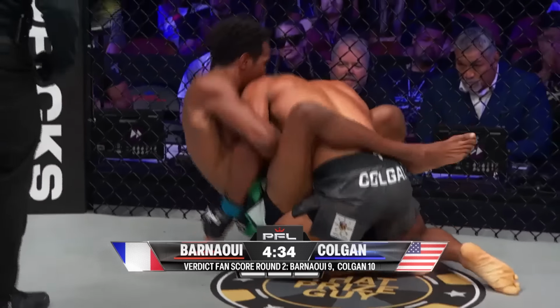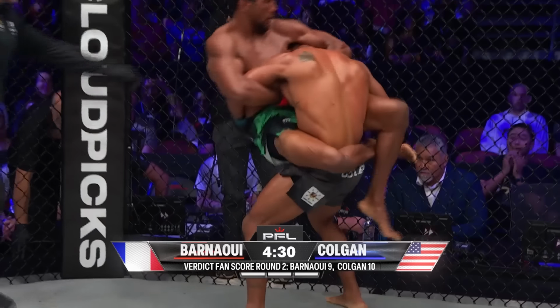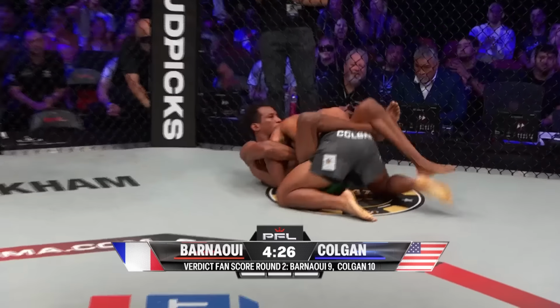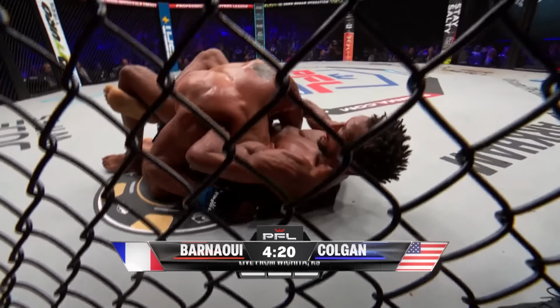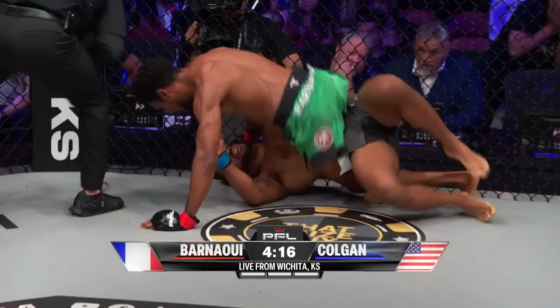There's a guillotine choke. It's tight. That looks tight. He stumbled backwards, did Colgan, and now he's standing up with his guillotine. And a big slam. Well, now he's still holding on. See if he can re-grip. That looks tight. That looks really tight. Look at the crank. He's gone to the side now. He's going to take top position.